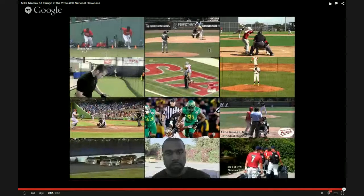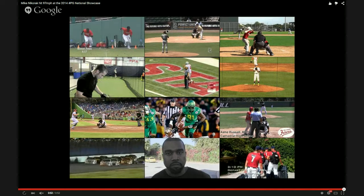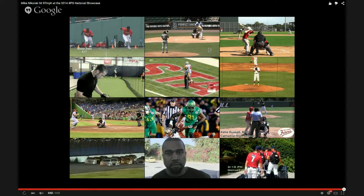That was good. He might go up a little bit higher. The only question I have is how much he's thrown. Mike Mikorak is a prospect who could go as high as number 5 overall, and he could fall all the way to 15 to the Milwaukee Brewers. The question is, how much has he thrown already? How close could he be to potential Tommy John? That's the one thing you have to keep an eye on. How much has he thrown?